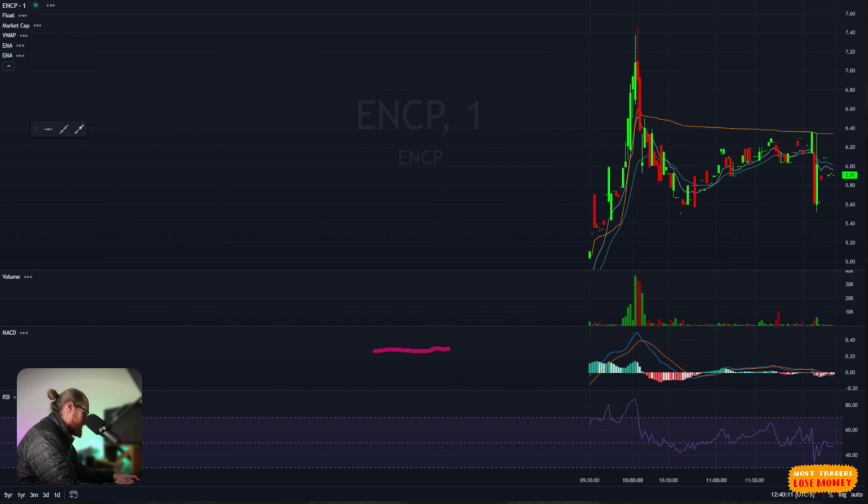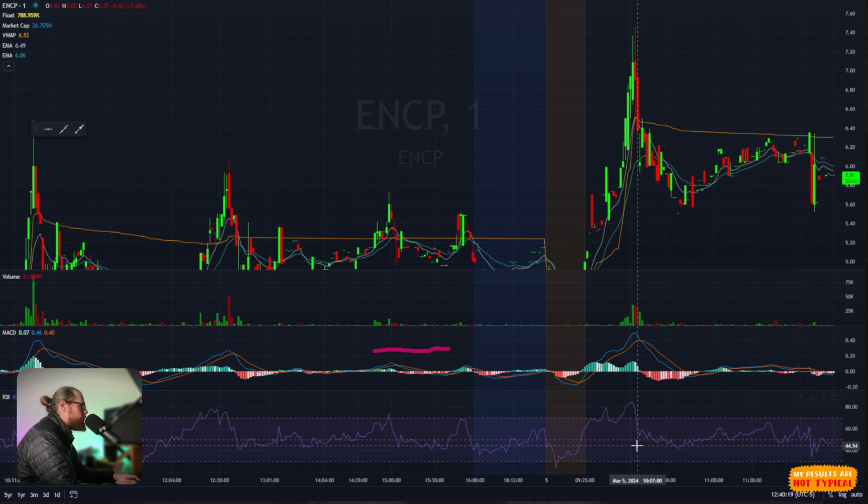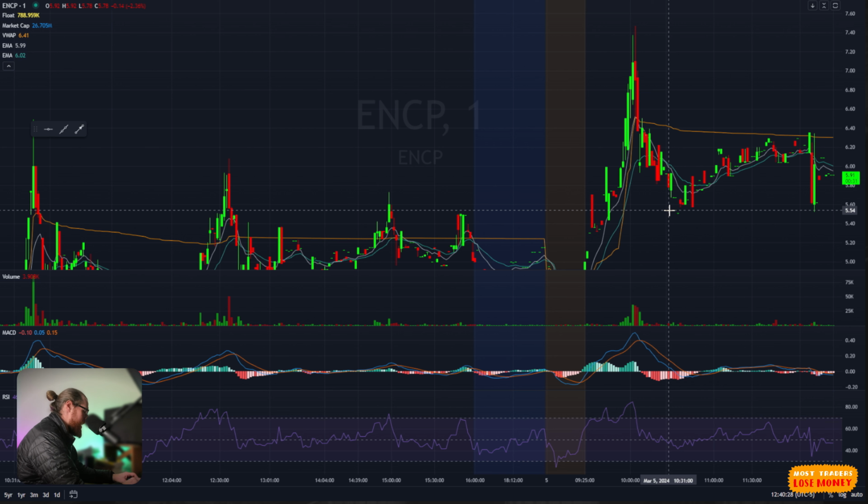I think I'm overworking my computer a little bit right now. Let's see, I'm gonna close some stuff down. All right, so anyways, this one goes to 740 and then comes all the way back down to 560. It doesn't hold, not even close.